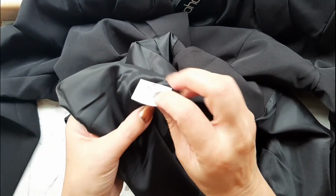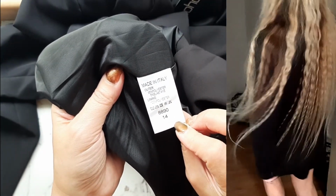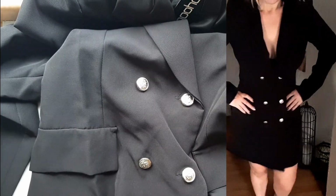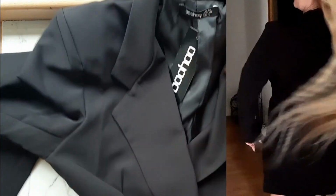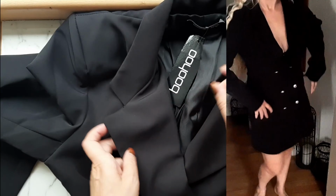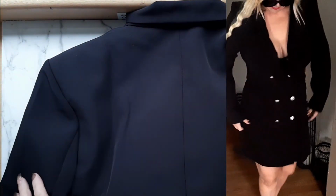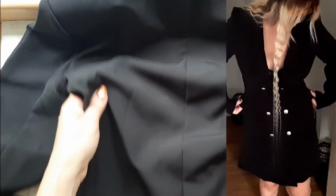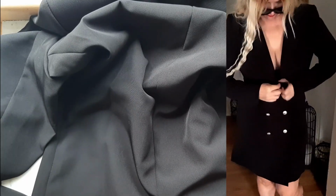It didn't have any threads, but the pockets are poorly assembled there on the side, and the buttons are not symmetrical. Again, it is a combination of polyester with 5% elastane, to make it stretch, and I really like this kind of dress. So if you do too, go for it and grab it. It is just very well cut, and I think I paid some £12, £14.